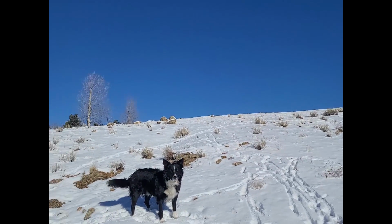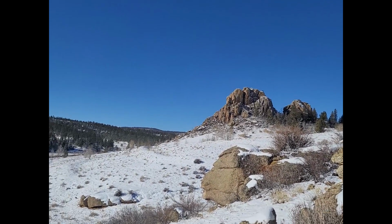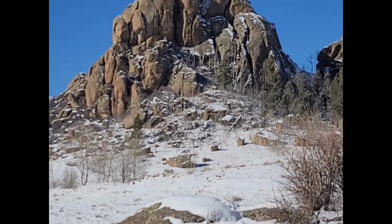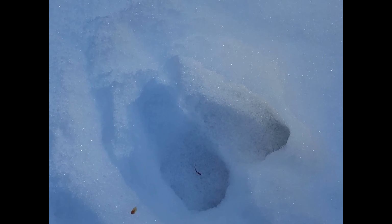So we're gonna hike up to this little ridge there and go further on up and then angle over to those rock formations right there. See what we can find. There's some good deer tracks up by those rock formations. Check this one out. Nice one. See both those.